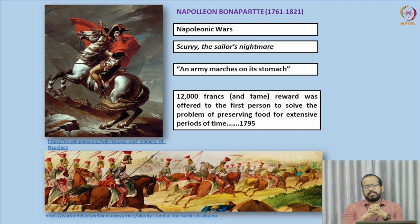So Napoleon triggered a series of invention efforts by a number of scientists and people at that period of time. The 12,000 francs was a very significant amount at that time. So many people started working on that challenge, and the person who first responded, who came up with a significant solution for that challenge, was Nicolas Appert. He lived between 1749 and 1841.